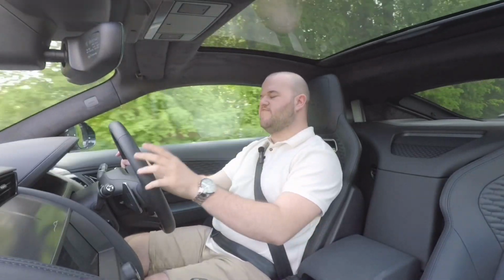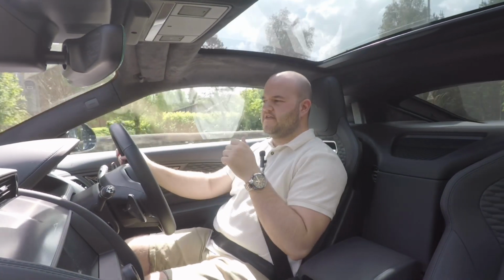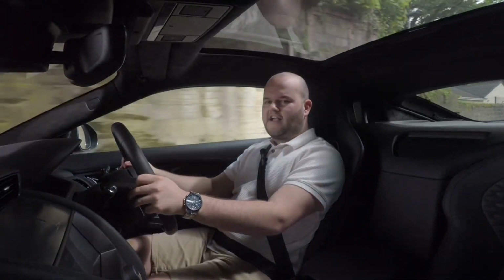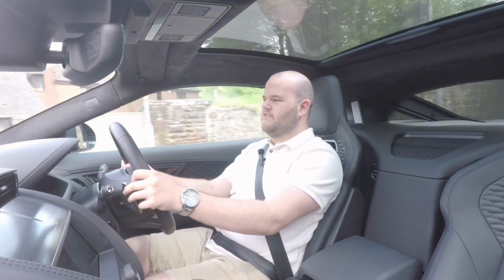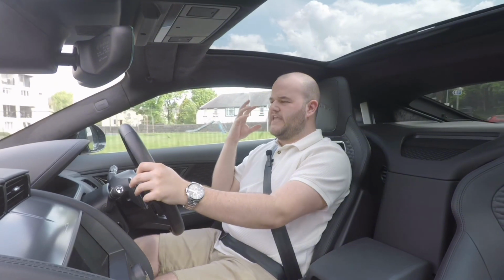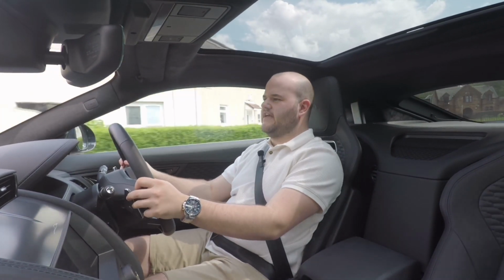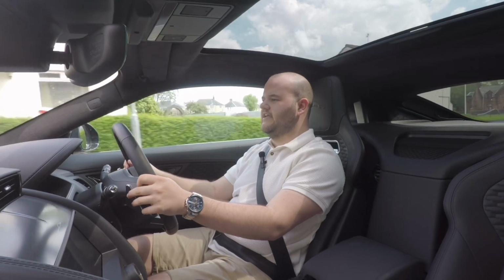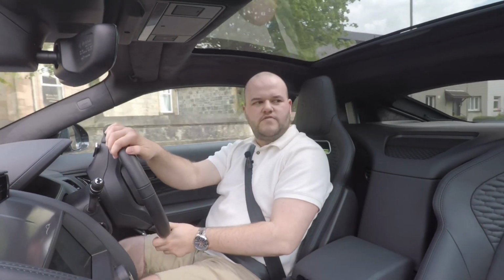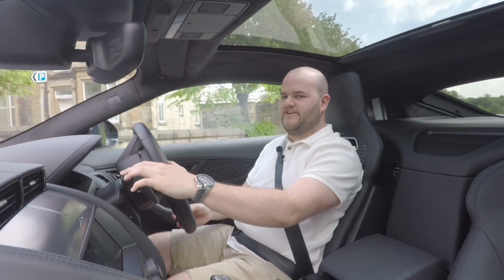Now, there's three drive modes available in this F-Type R: normal mode, dynamic mode, and then your snow, ice and rain modes. In comfort mode, driving around town is so easy, it just feels like a regular car. You still hear the engine in the background, but it's slightly muted. The steering's nice and light for driving around the city, and the suspension's really soft and forgiving. So yeah, it's quite pleasant here in comfort mode.